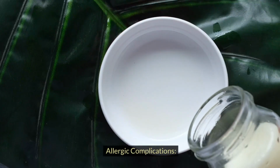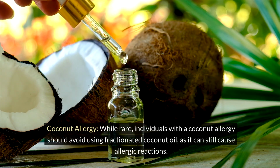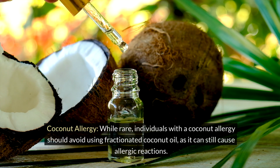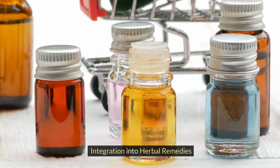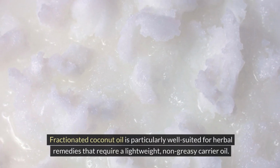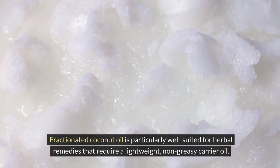Allergic complications. Coconut allergy. While rare, individuals with a coconut allergy should avoid using fractionated coconut oil, as it can still cause allergic reactions. Integration into herbal remedies. Fractionated coconut oil is particularly well suited for herbal remedies that require a lightweight, non-greasy carrier oil.